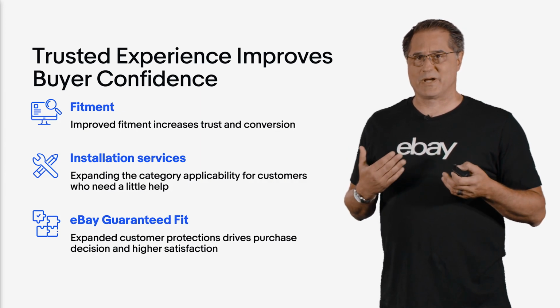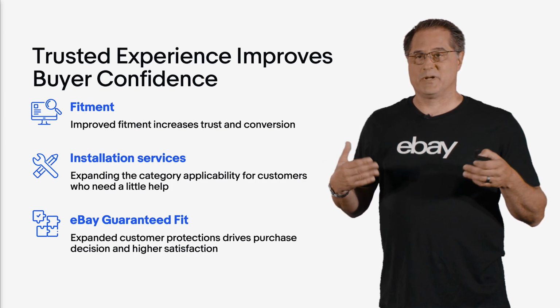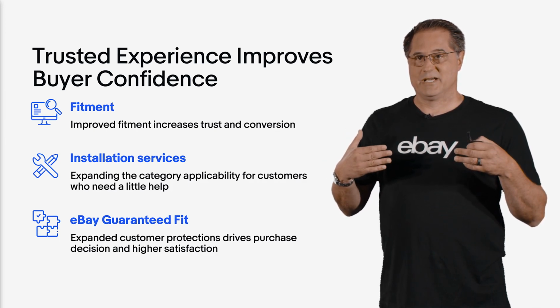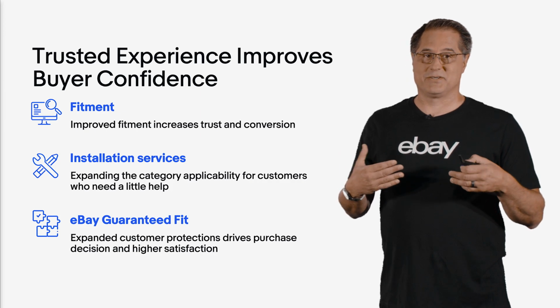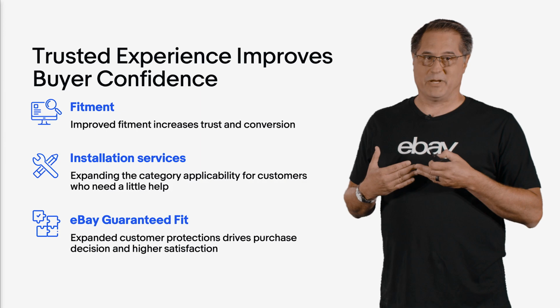There's also much more going on behind the scenes. You know, we have a lot of technology that we've put in place to actually make sure that fitment is matched correctly behind the scenes so that, for example, when that green check mark is shown, we know it's an accurate fitment match.